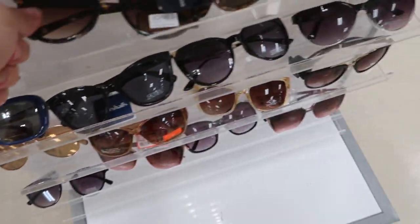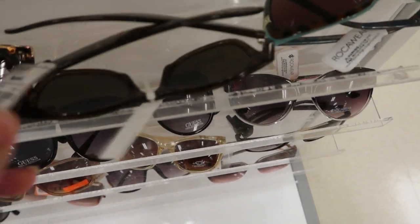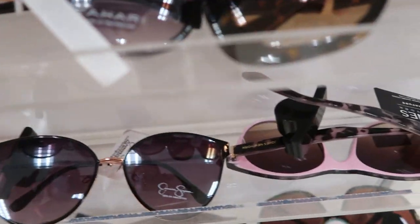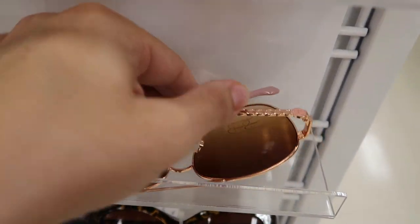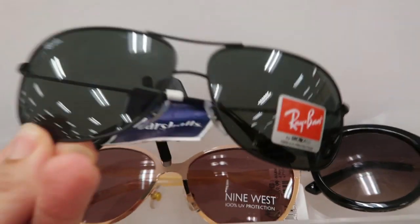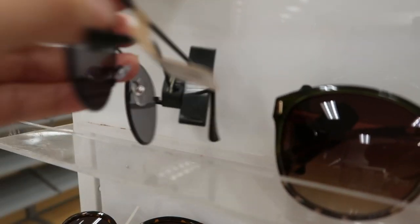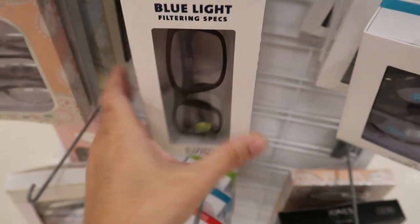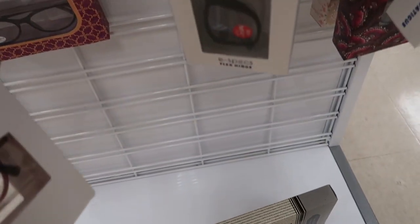Sunglasses, Lucky. What? You like glasses? The Luckies are $9.99. Jessica Simpson, $9.99. Ooh, there's a pair of Ray-Bans, $59.99. This Fry and Company are only $9.99. Some cute readers and blue light glasses. These are $14.99, $7.99, $9.99. Judith Ripka, $9.99.